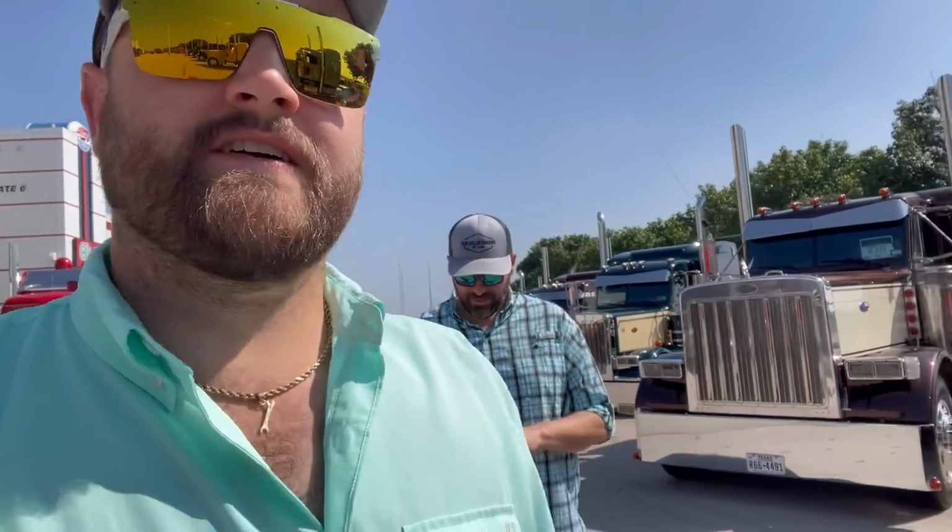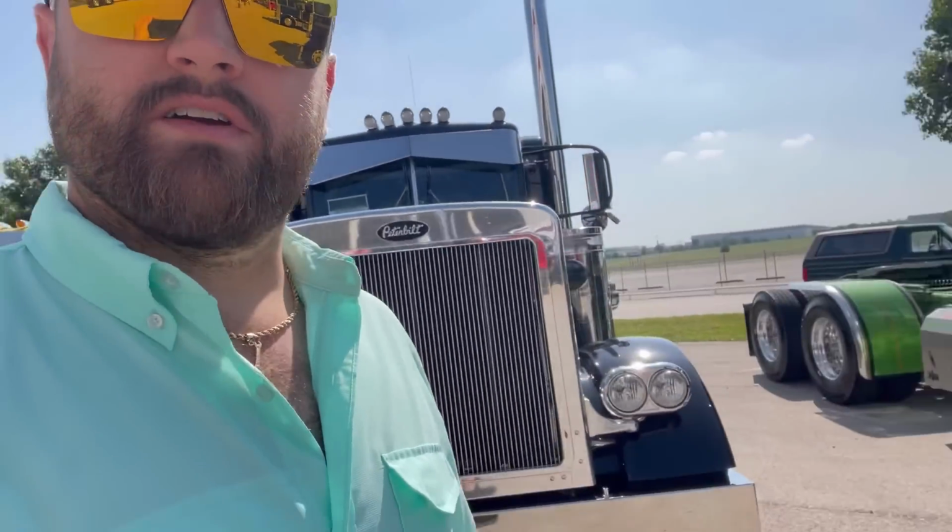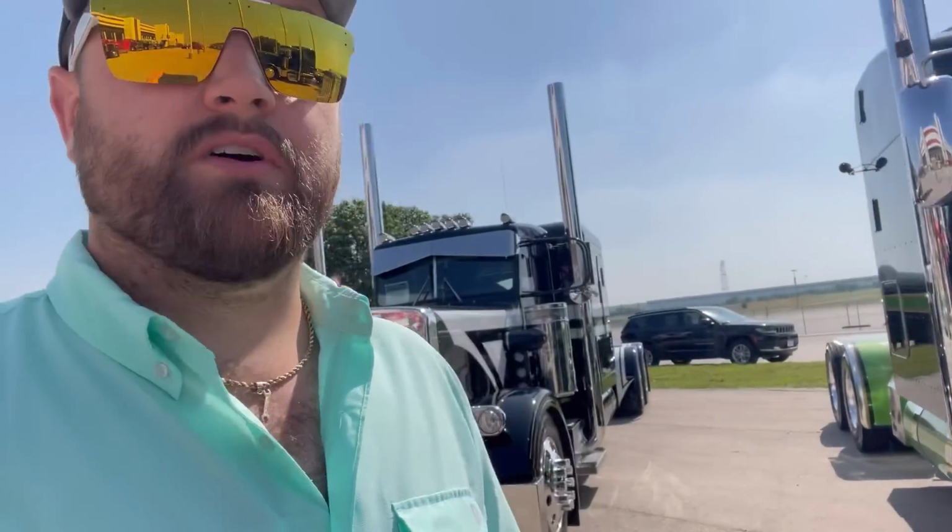Well, folks, we made it over here to the truck show at, what's this place? The Texas Motorplex? Texas Motor Speedway. Texas Motor Speedway, and we're checking out all these Peterbilts. It's almost like we're at a Peterbilt factory truck show or something. We're here for the 589 reveal, which we'll be posting that video in a couple days whenever we get to see it. Give you guys a first-hand look, but it's just brand new Peterbilt after Peterbilt.